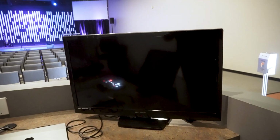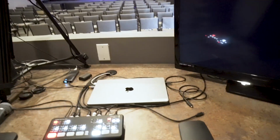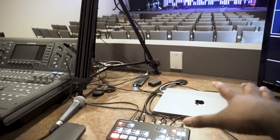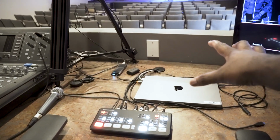On this screen is where I have our multi-view for the ATEM. This computer does two things. It's our streaming computer. We're not streaming yet, but we will be at some point. This computer right now is connected so that we have control over the ATEM on the software there.